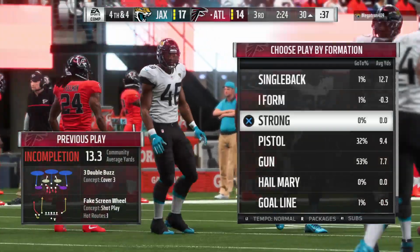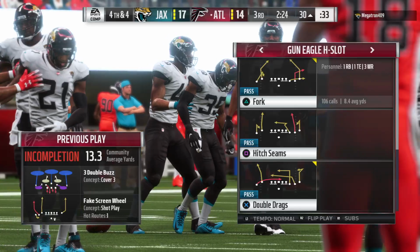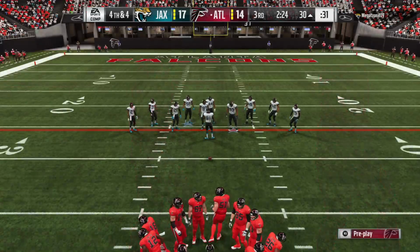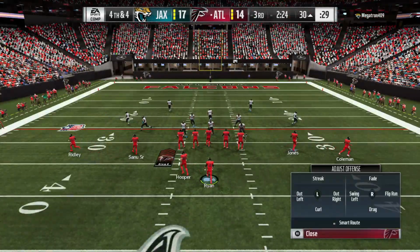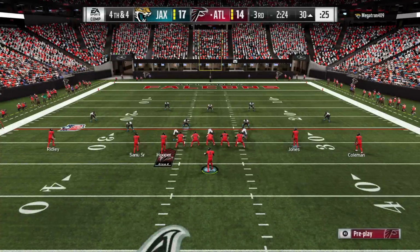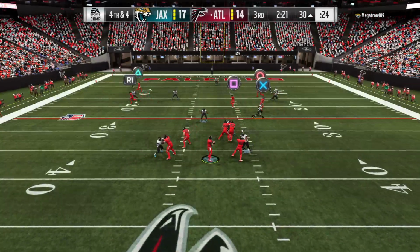Appeared to me he was just trying to find an open receiver and got forced out to his right. Had to come off of a guy downfield, try to hit his back. Unable to connect. Should have been an easier throw moving to his right, though. Yeah, much easier, obviously, for a right-handed quarterback. If he was going to his left, a little bit tougher. Exactly. They'll try and throw for it with Ryan.